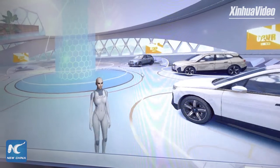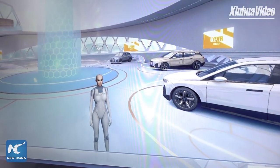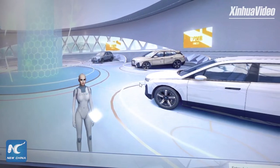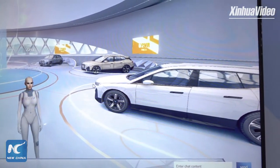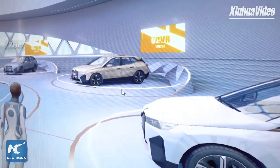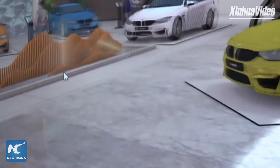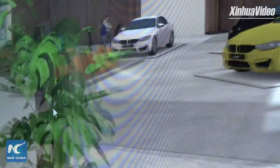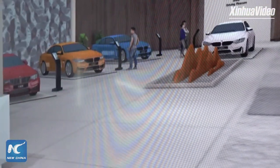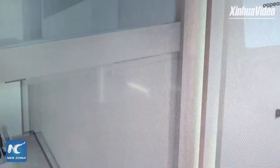And what is it for? Actually it's for the Beamer, what they call the BMW fans. They can look at the new car and set up their new image for their new electric cars there. And so if I want to buy a car, as a customer, can I go on this metaverse platform to see what kind of car I will probably buy in the future?